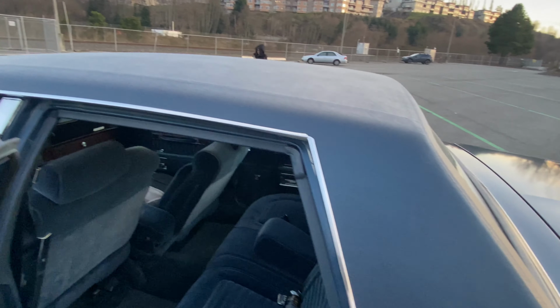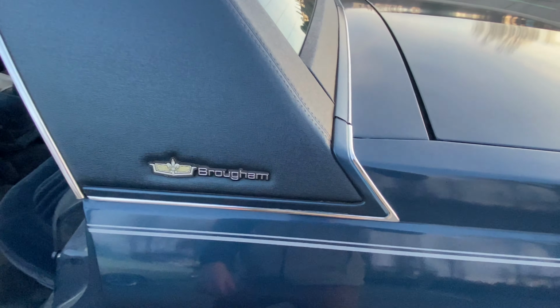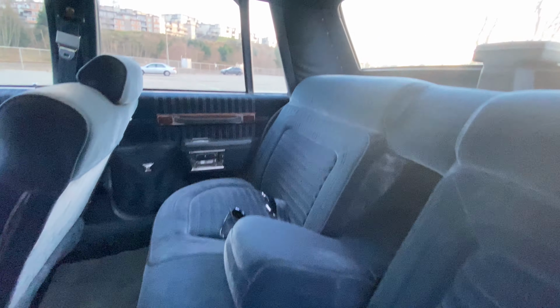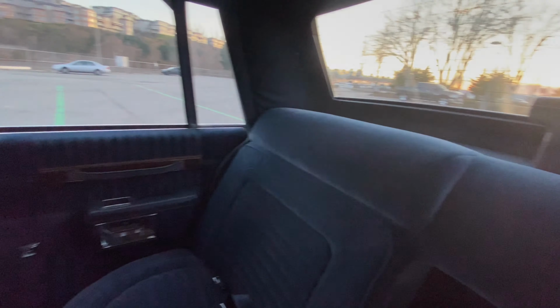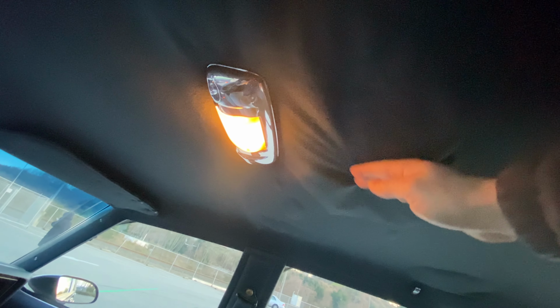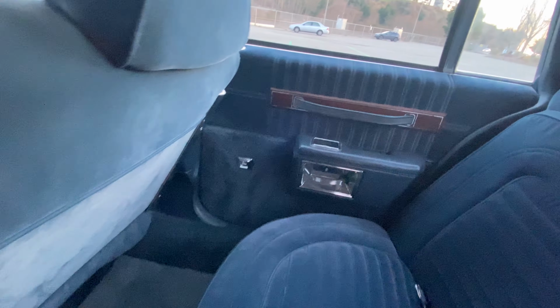Top is nice shape, no rust, no bubbling. Fenders are good, no rust in there either. I bought new chrome pieces for this, all around four sides. Super nice. Some tire shine right here, but clean seats. Everything's the way it's supposed to be. Headliner is kind of sagging in some spots, but I noticed if you press it, it kind of stays up for a while. Seats are nice.